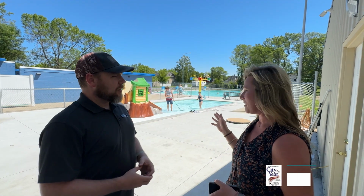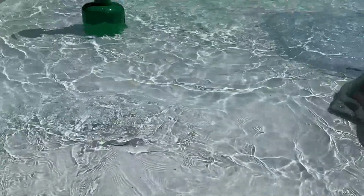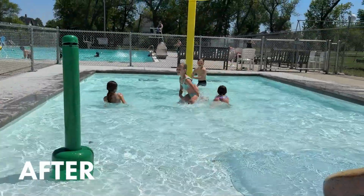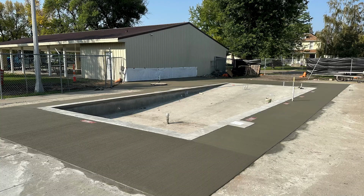So this project came about because this area was always used as a baby pool, and it was run down, it hadn't been used for years. So we thought a splash pad area would be fantastic to use for this area. And then we also decided, hey, why not make it a zero entry pool? Make it a little bit more fun.